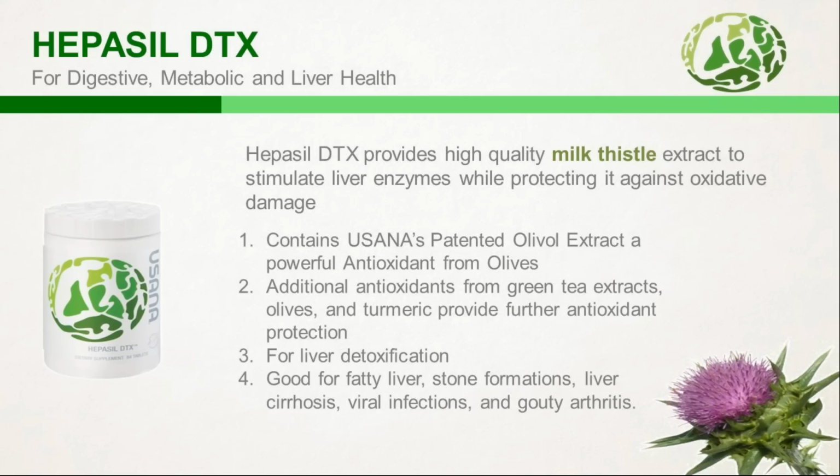So, ang kagandahan pa nito, meron siyang olive oil extract, same with the essentials, a very good level of antioxidant aside from the green tea extract and the curcumin or the turmeric that we have in our Hepasil. So, Hepasil is a very good product for liver detoxification.